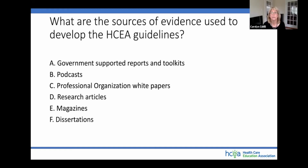Very good. Excellent. I will tell you that, yes, definitely research articles. You heard that. Government reports, all that was part of our gray literature. Podcasts were not. Professional organizations, though, with white papers, we did take a look at that. For example, the Joint Commission Statement on Health Literacy, we took a look at. And then dissertations also came up under our gray literature. So great, you're right on target. And it looks like they were only able to choose one. So you did very well with that. Great job. Thank you. All right.